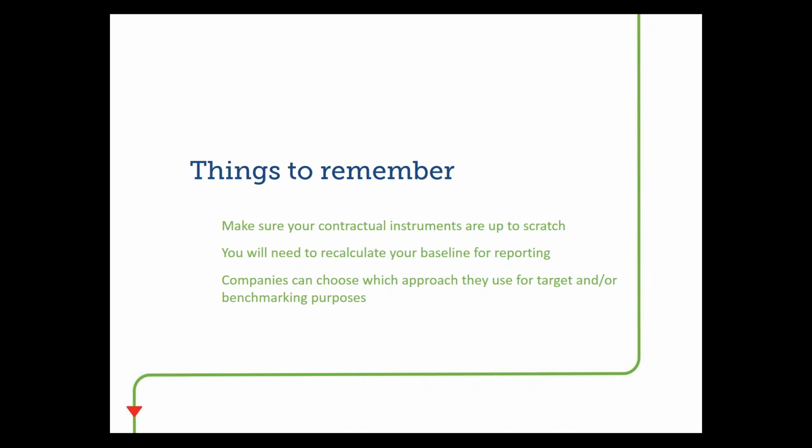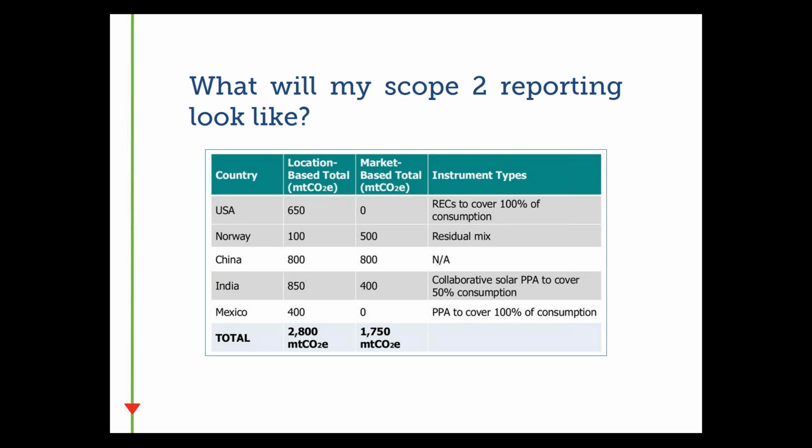So when it comes to setting targets, which I would imagine in your corporate reports or internally, then you can choose if you're going to use location and market-based emissions. Again, for me, using the market-based framework will mean that you've got the ability to show a greater commitment to sustainability and to better energy sourcing. For me, it's also more detailed. It gives you more granularity to data. I like it.